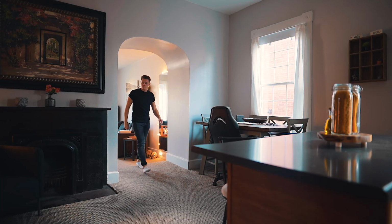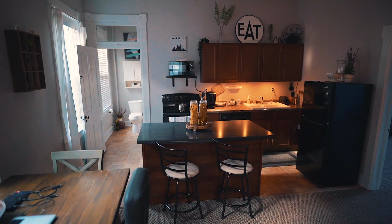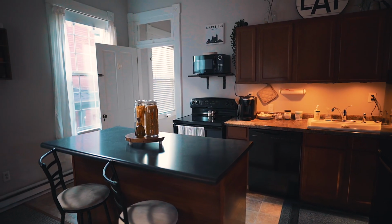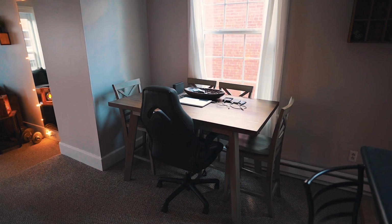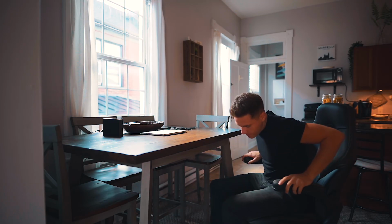Now let's move into the kitchen area. As you can see, the kitchen is pretty large as well. Now I gotta work with what I got here just because this is a rental, so some of it is a little dated, but I try to do the best with my decorations and everything else I put in here. I have this dining table over here towards the left. Right now I do work on it, but whenever I'm not working, I just set it up and you can eat there, you can do whatever.